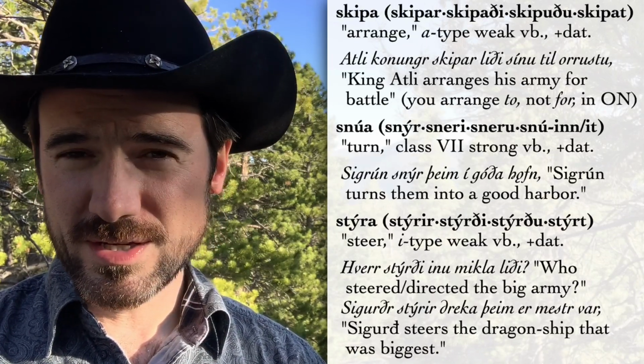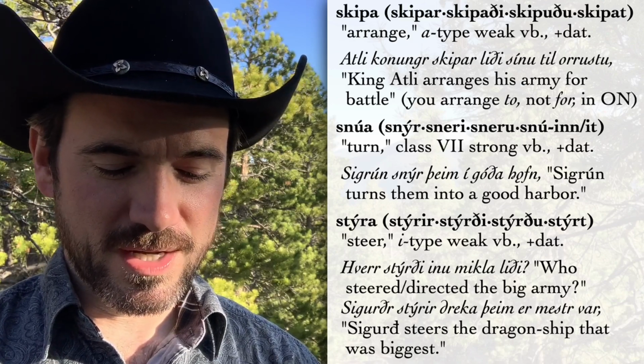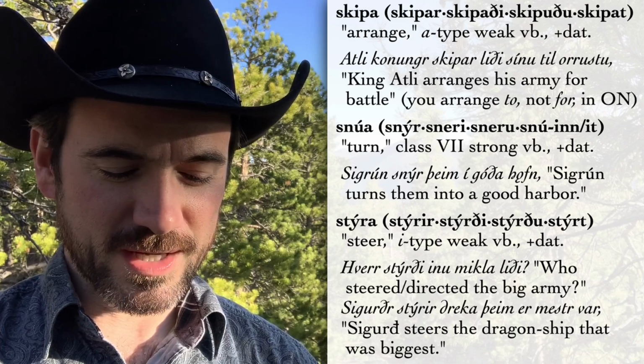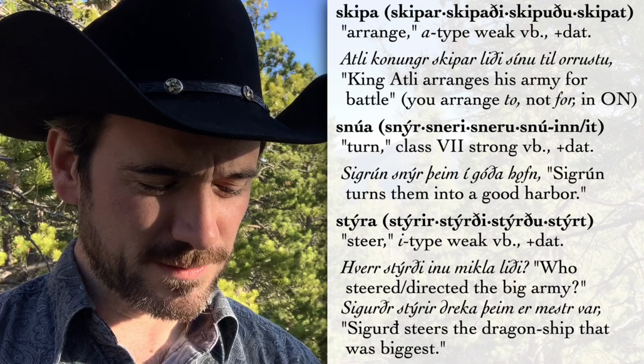Skipa, to arrange, takes a dative object. Atli konungur skipar liði sínu til orustu. King Atli arranges his army for the battle, to the battle.